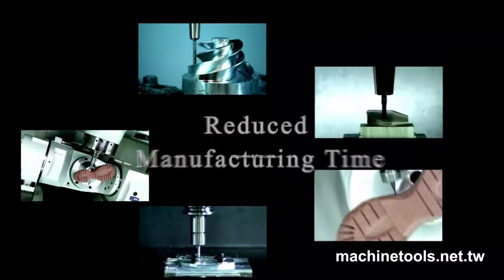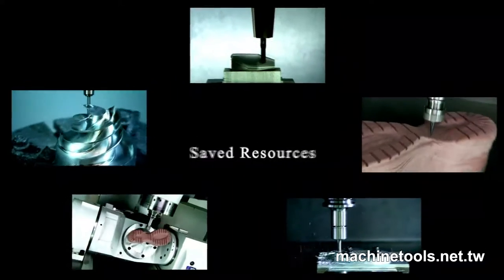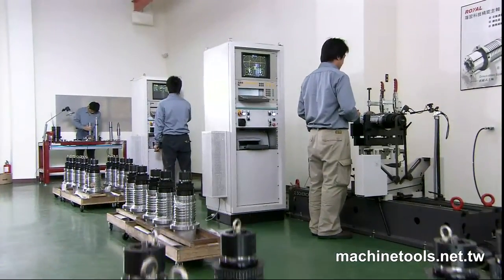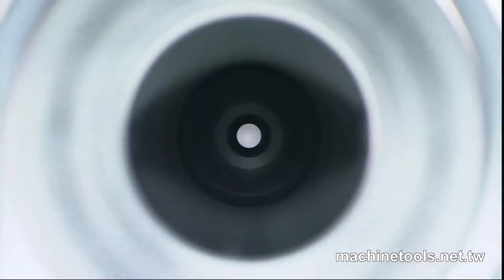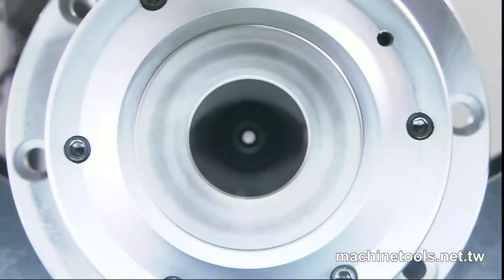Where do the fascinations come from with high-speed cutting? Shrinking manufacturing times, improvements in accuracy and precision, cost reductions, and maximizing resources. In achieving all of these, precision spindles play a central role. To reach high speeds, the precision of every component is the most important target.